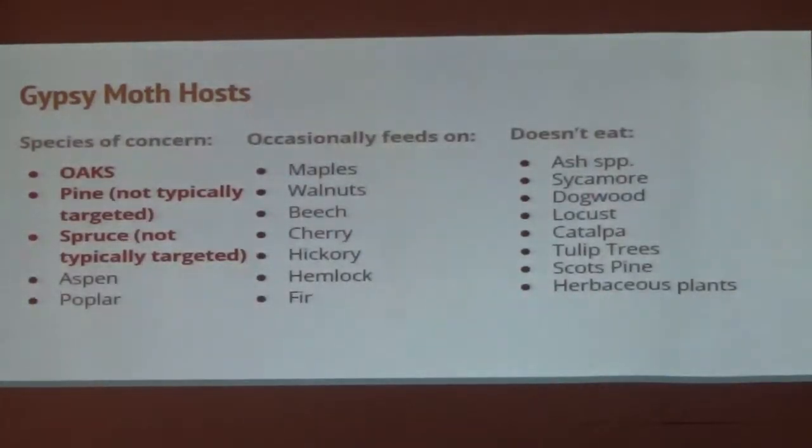That's because the caterpillar stage is when Gypsy Moth is eating the most. And like I just said before, there are over 300 different species of plants that Gypsy Moth feeds on, but just like us, Gypsy Moth can be a little picky. It doesn't go after every plant species out there. It likes some plants more than others.